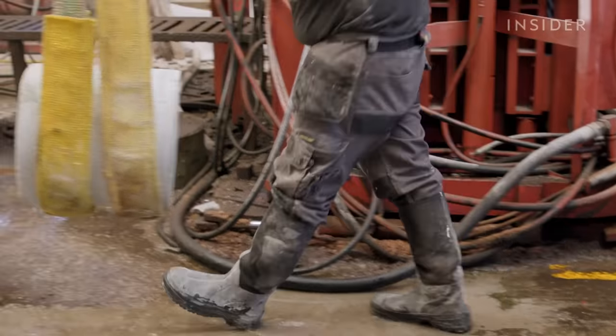Versions of the kimono have been worn for centuries. Today, the kimono is viewed as formal wear, worn on special occasions like weddings or coming-of-age ceremonies. Part of the reason why Chiso's kimonos are so expensive is that they're made entirely out of silk. It takes around 12 meters of silk to make a single kimono.